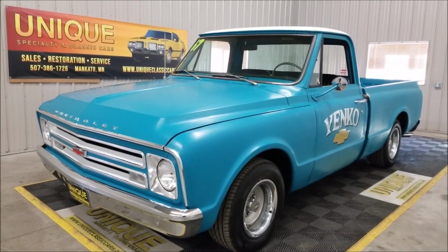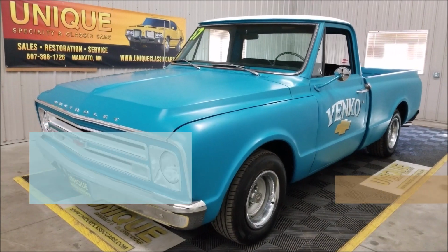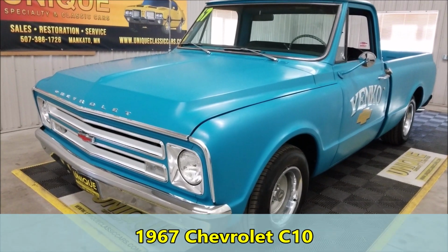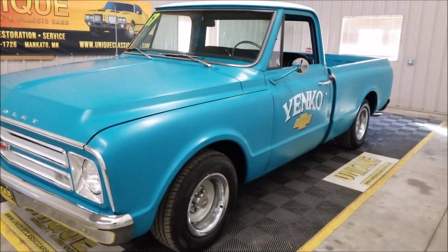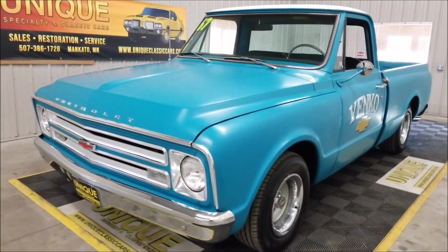Truck that's got a cool look to it. Recently gone through a little restoration project. 1967 Chevrolet C10, regular cab short box. As you can see right off the bat, the Yenko logo grabs you on the side of it. So it's done up as a little Yenko shop truck look.